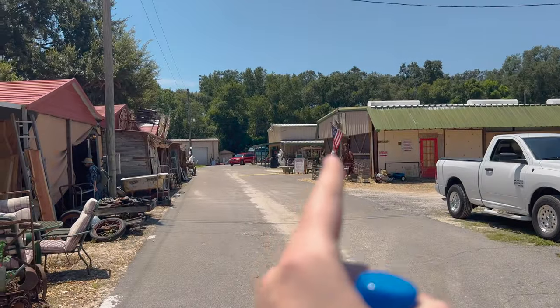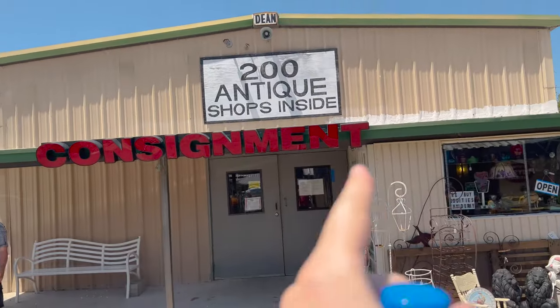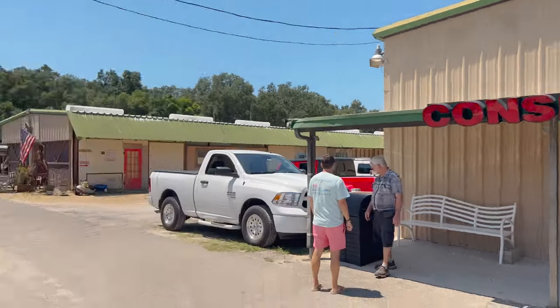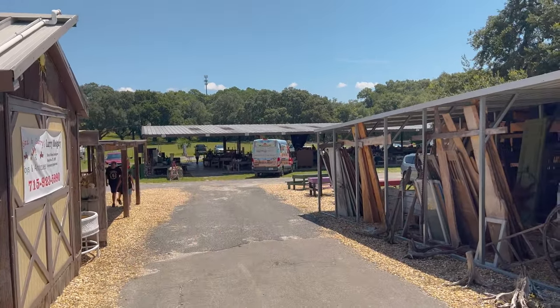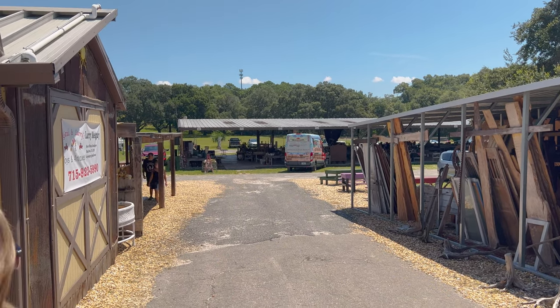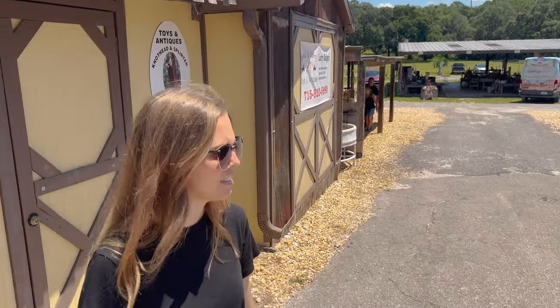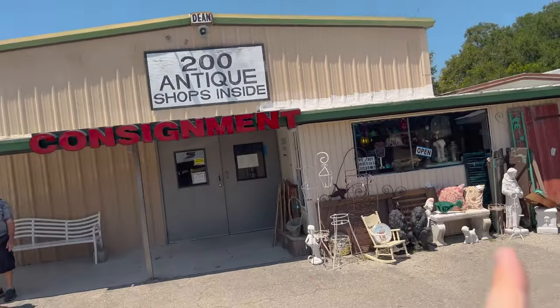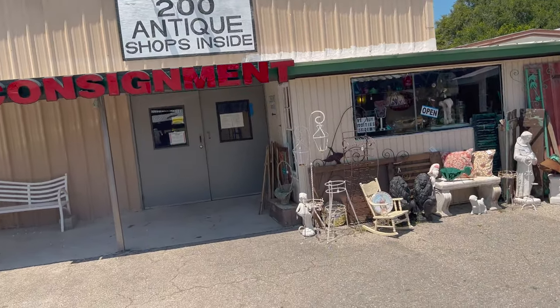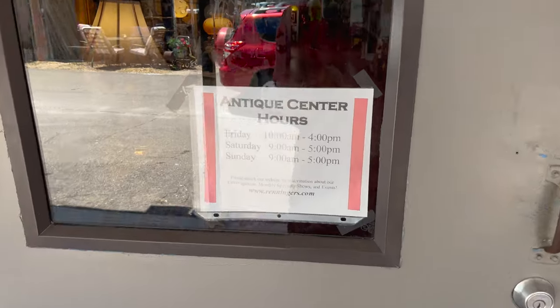So then there's a little bit more this way. I know we have to go into these inside. And over here, underneath this pavilion, they have a bunch of vendors as well. I believe 700 plus vendors, don't you? 100%. I want to go in one of these AC antique shops. There's their hours.